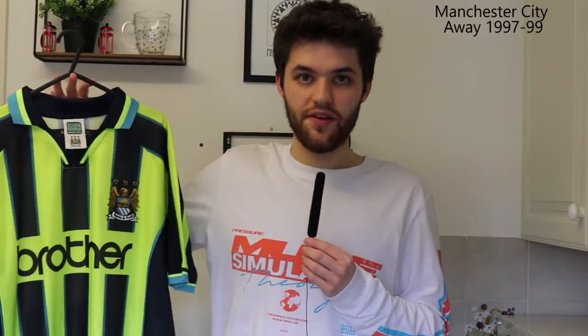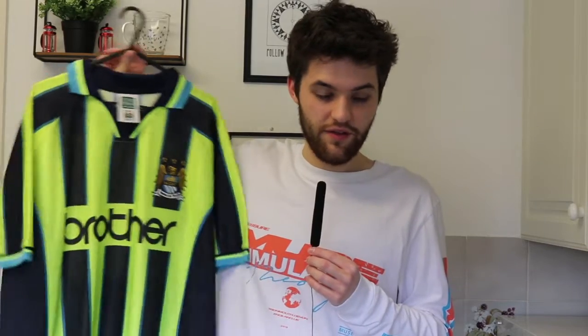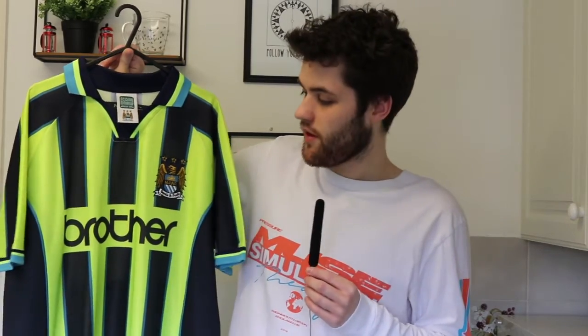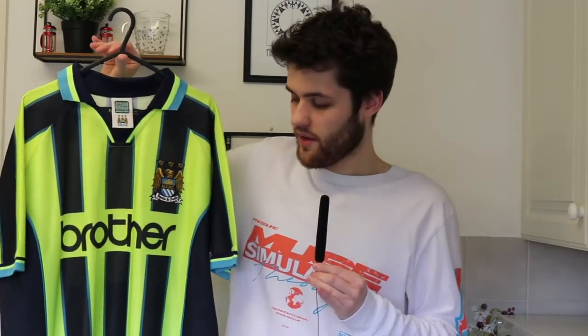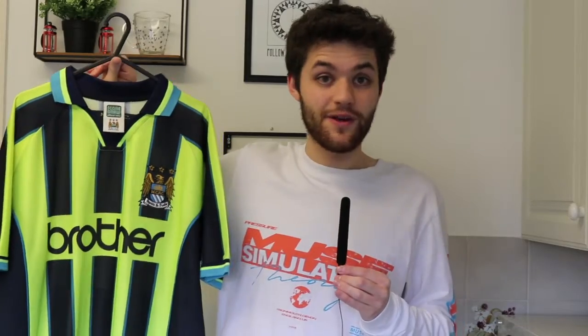I'm a poor student boy. I have a lot of Score Draw Man City shirts. In an ideal world, I'd love to have the originals. I'm working on it as well. However, if you know anything about City shirts, this one is like gold dust. It's from 1997 to 99. It was made by Kappa and won in the famous game against Gillingham. It's an amazing shirt. I would like a real one, but I'm happy with Score Draw for now.